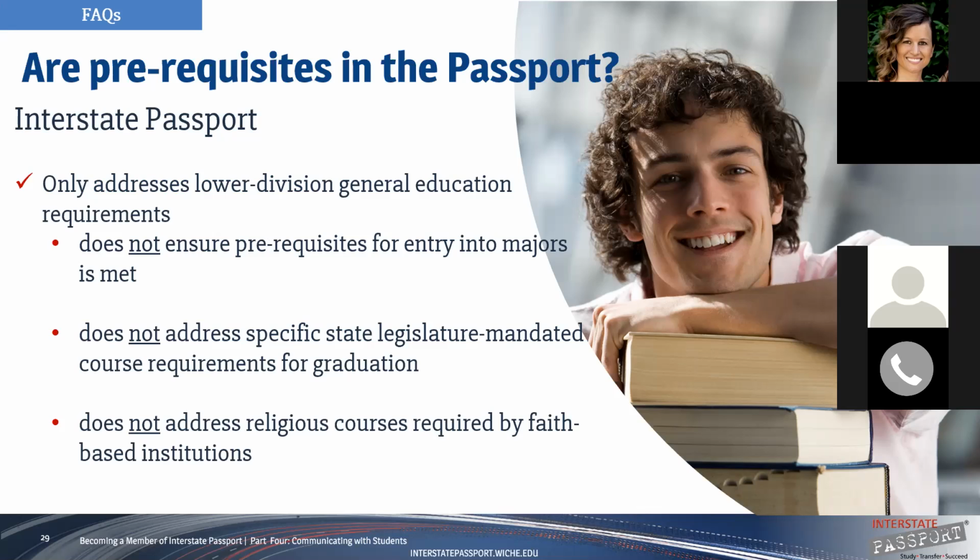So here's the thing. If you're going to go into a specific type of architecture, or a very specific major, this doesn't necessarily say that every prerequisite into a major requirement course is going to be met. This is more for the general education side of it. As we know, sometimes, even if it's a boutique measure or anecdotal, our state legislatures can mandate course requirements for graduation. This isn't something that's going to keep up with that.